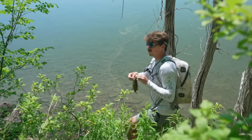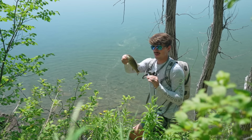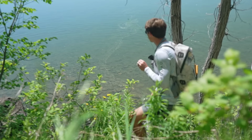There was like a 3-pound smallmouth at this lake just right off the side of the road that we stumbled upon. I threw my lure in there. I made a bad cast, but this little guy, of course, took it before the big one could. We're gonna toss him back.